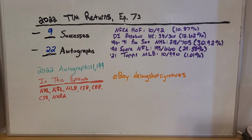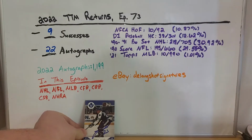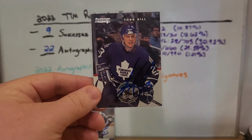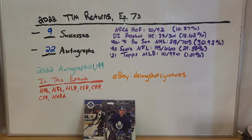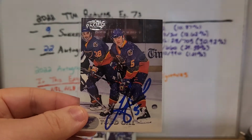This guy played over 1,000 games in the NHL as a defenseman and returned 3 of 3 signed in blue. Got back Todd Gill. Got him on the 90-91 Pro Set, on a 96 Don Russ, and rather appropriately, he played for the San Jose Sharks. And then the last one here is a 1998 Pacific when he was with the Blues.